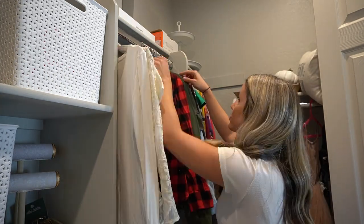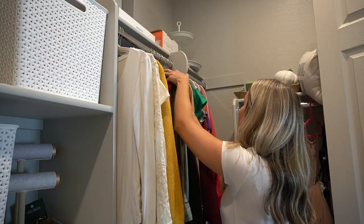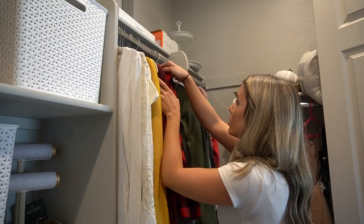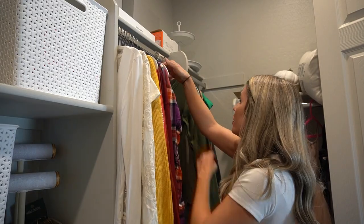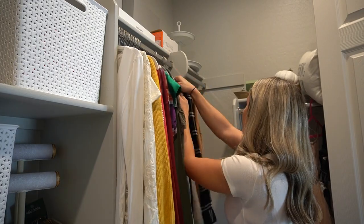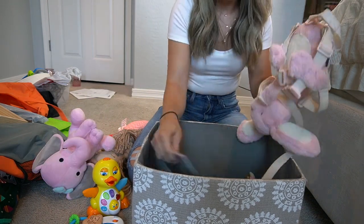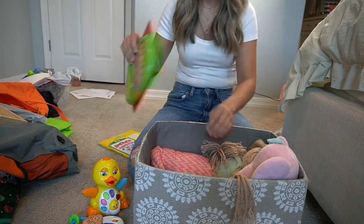So here I'm just organizing all the shirts by color. When you guys are watching decluttering and organizing videos, do you just enjoy the video to only have decluttering and organizing, or do you like to have cleaning in there too? Like today I am decluttering and organizing the closet, but there will be tons of cleaning later on in this video.